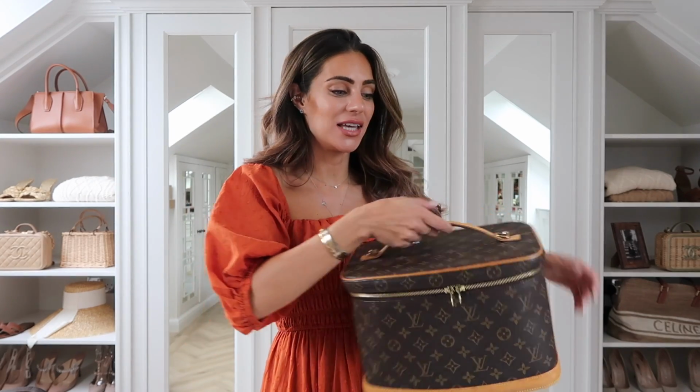Perhaps when I get my mini Kelly gold one, it will replace it. But at the moment, I just love it. This is old as well, so you can't buy this particular one anymore. There is a similar one, but I don't believe it has this much leather on it. This has a strap, so I could wear it if I wanted to.